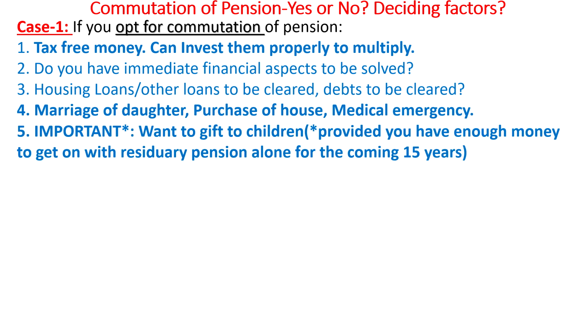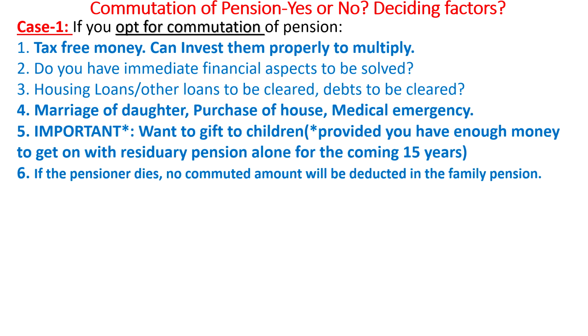One more important point, and this is the first point you should think of when you opt for a commutation of pension: if you want to gift it to your children, you should think well before that. The important condition is that you have enough money to get on with the residuary pension alone for the coming 15 years. That means if the residuary pension is self-sufficient for you and your spouse, then you may go and give it as a gift to your children. Otherwise, the second option will be better.